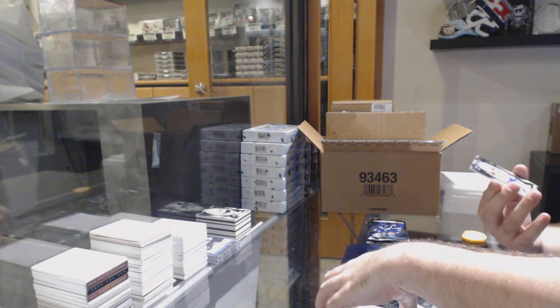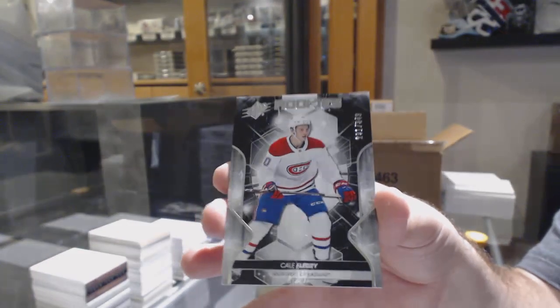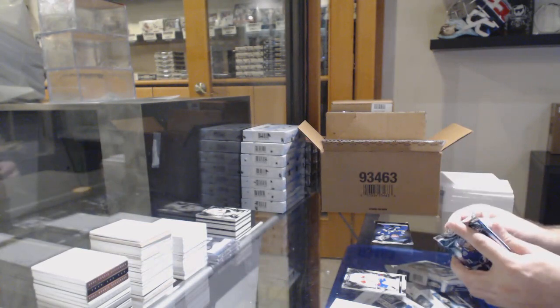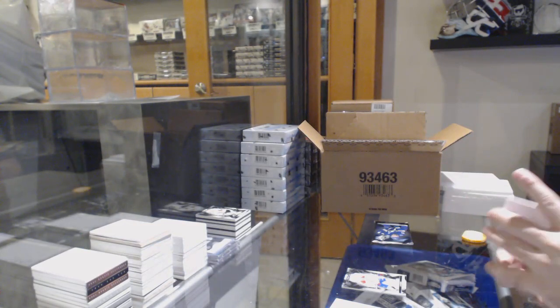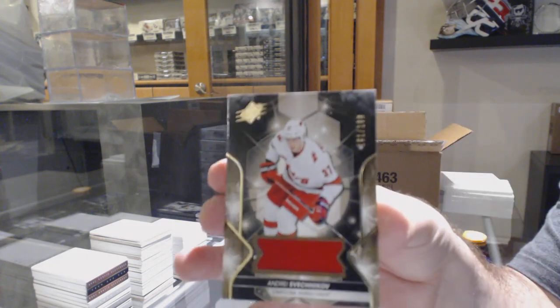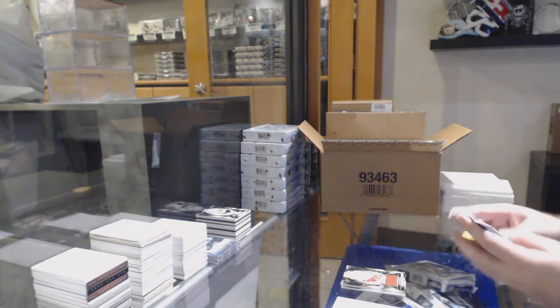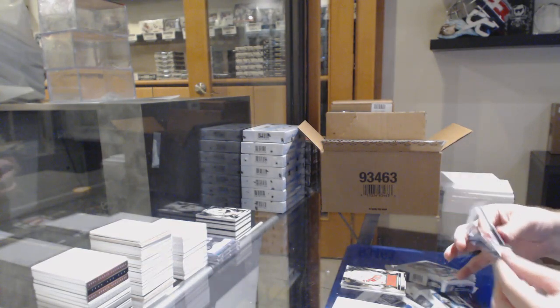We've got a rookie number 191 of 349, Fleury for the Montreal team, but the one spot. We've got a base jersey number 191 of 199, Svechnikov. So one spot. I'm guessing this will be a nice hit because the first three packs were not good.